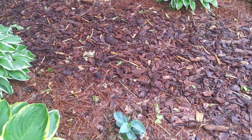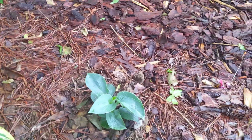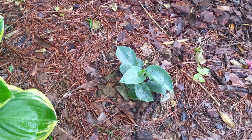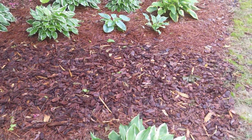I've got some of them labeled. So this, I know it doesn't look like much now, and I'm going to have to move it eventually, but that's the beauty of perennials. When they die back, we can move them. This is Big Daddy. Big Daddy hosta gets really big. It can get about 3 foot tall and maybe 5 to 6 foot around.